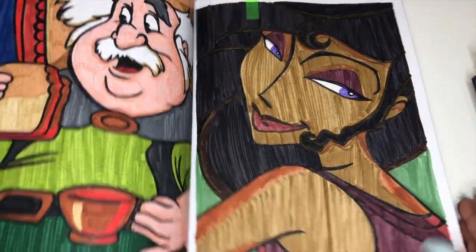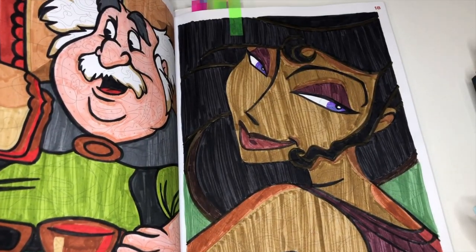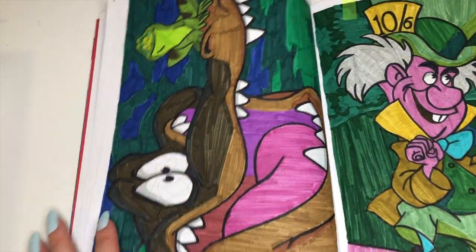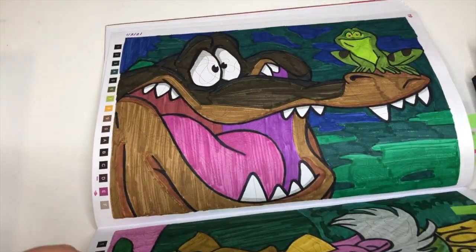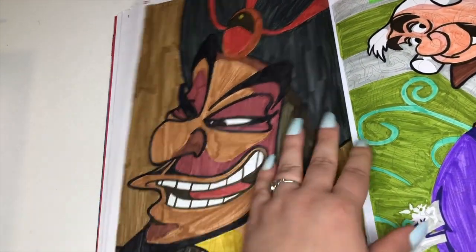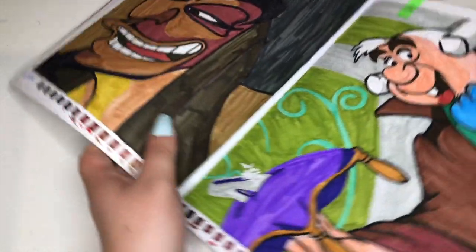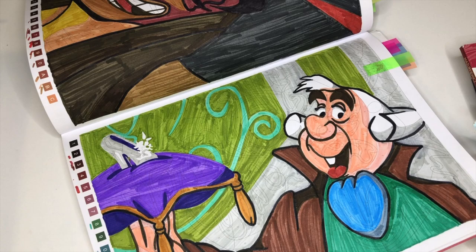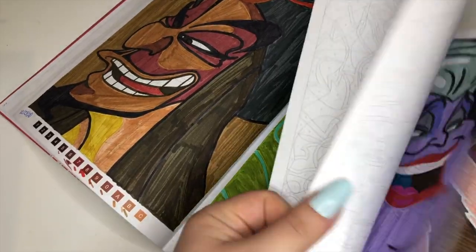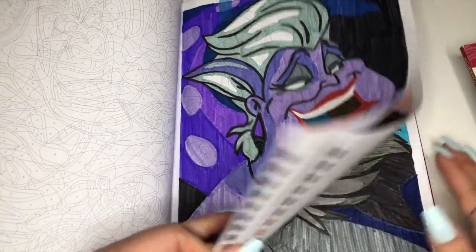Okay, moving on. We have Belle's father eating a sandwich. Then she is from Hercules. The Mad Hatter accidentally made him really purple. The alligator and the frog from Princess and the Frog. I'm sorry, I'm really bad with names. Jafar, also a lot of browns. Like, look at this color palette. All browns. The most loyal employee in Cinderella's story. Let's see. Ursula. Almost forgot her name for a second.